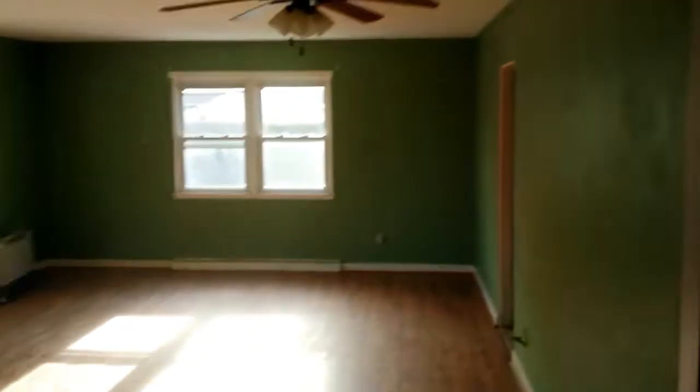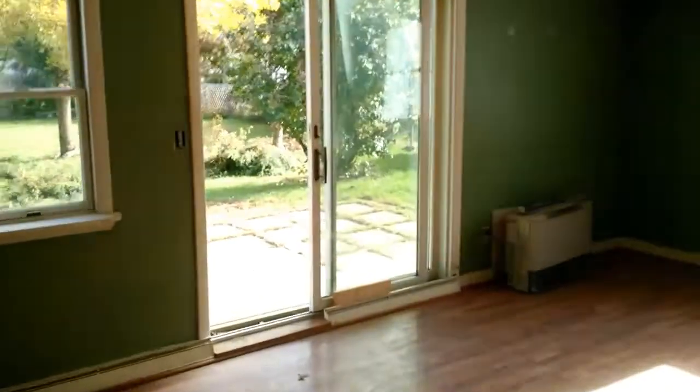I'll change the angle. Let me turn around. I'll go to the end of the hallway. So there's the living room that goes over to the front door. Coat closet, and here's the other side of the kitchen. French doors out in the backyard.